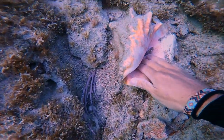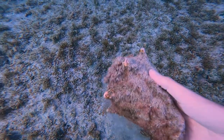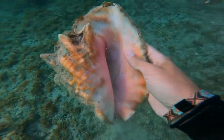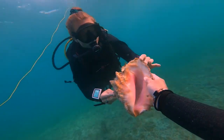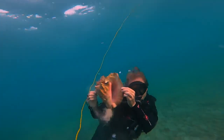This shell that Gabe just found is a queen conch shell. Looks like it's been down there for a little while and there's nobody home, a bunch of sand and stuff in the inside. Now we find these all over Florida. However, Dania Beach seems to be a hot spot for them. We find them most every dive that we do there. Some of them in better condition than others, but always nice to find them.